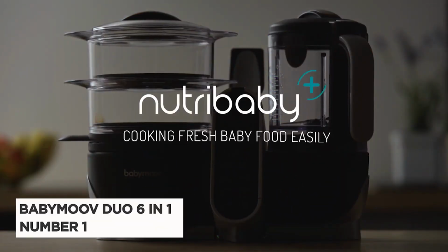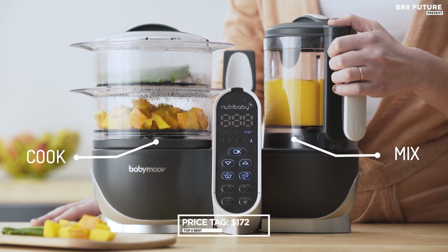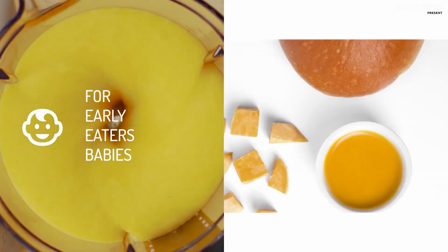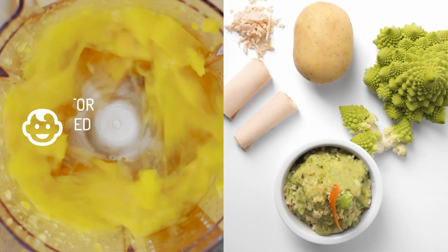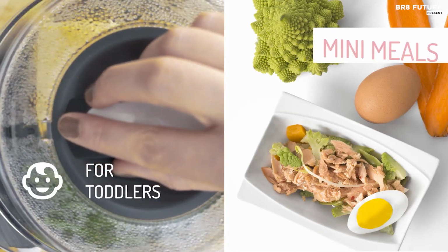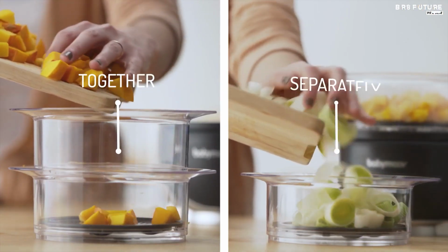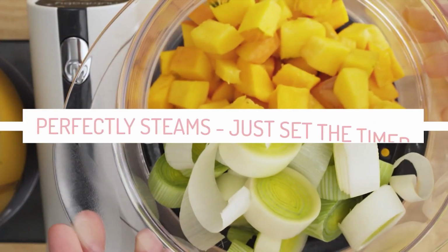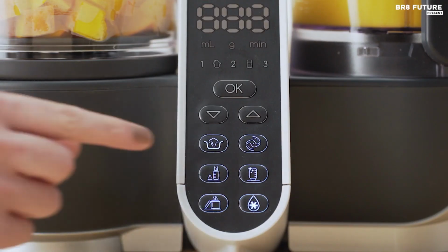Say hello to the Babymoov Duo Meal Station Food Maker 6-in-1, the #1 choice for parents seeking convenience and nutrition in one powerhouse device. Priced at $172, this versatile appliance combines a 500-watt steaming unit with a 110-volt 3-speed blender to effortlessly create healthy and delicious meals for your baby. Crafted from high-quality materials including Triton and BPA-free polypropylene, the Duo Meal Station ensures safety and durability. With 2 steamer baskets and a 9-ounce blending capacity, it allows for the preservation of nutrients, vitamins, and natural flavors, making mealtime both nutritious and enjoyable.